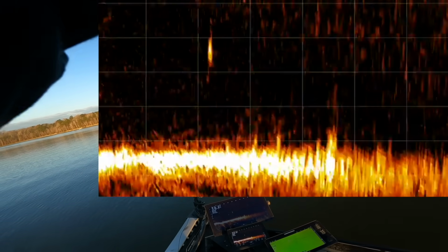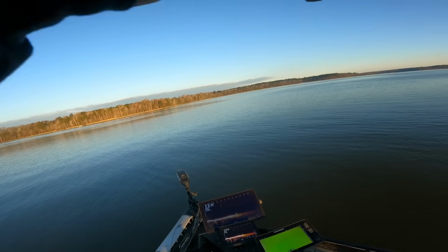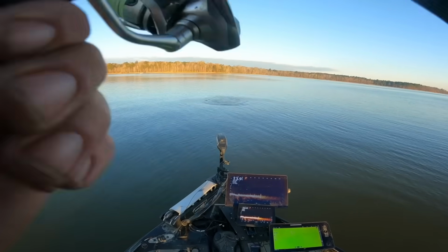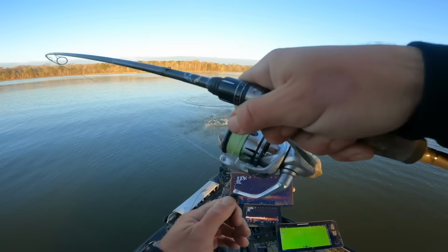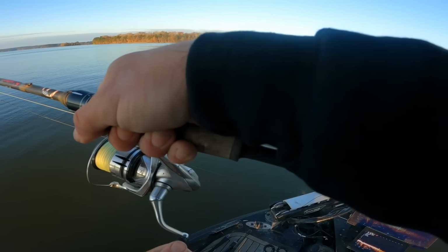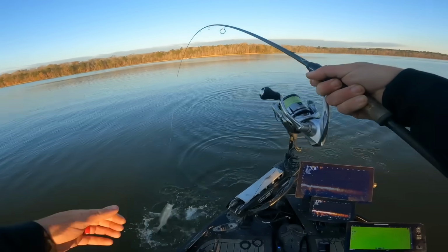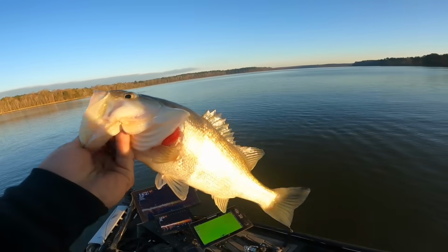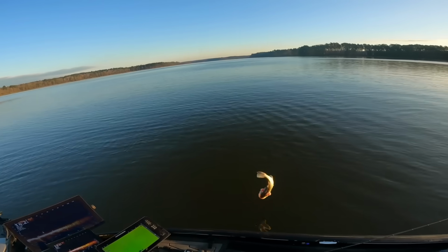Ooh, that one got it. He looks a little better on the screen. Yeah, that's a better one for sure. A mega giant, but he's an improved boy out there. Look how white these fish are. That is crazy how white they are. Pale, pale, pale. Still ain't him.